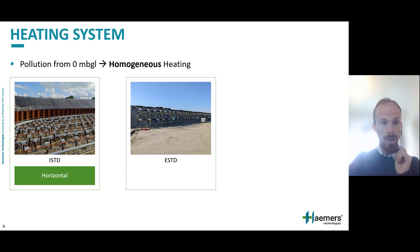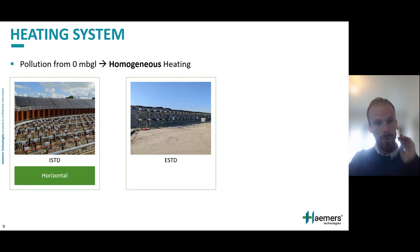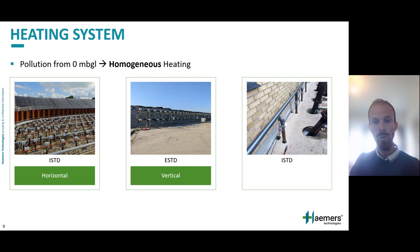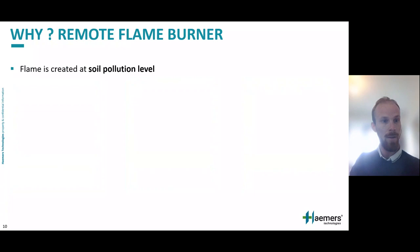So there is a mistake, sorry for that. It can either be ex-situ thermal desorption with horizontal tubes. So the flame is generated and all the heat goes horizontally. And we also can get pollution under buildings with oblique pipes. But now I will take a little case study.